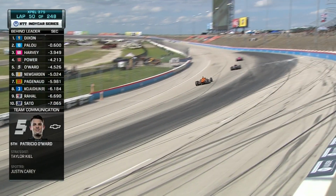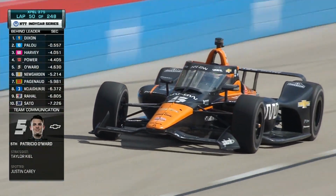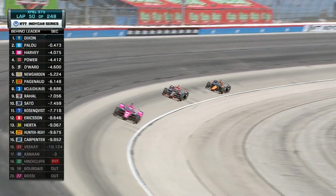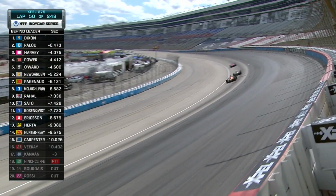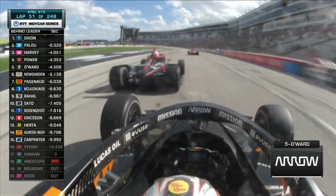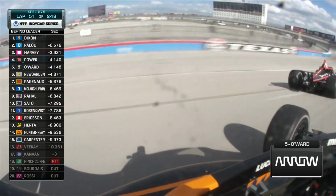Everybody's settled into a number, just like you. What you're doing is very good for us right now. Just keep riding. That number is a fuel number, so the team reminding Pato O'Ward, hey, everybody's on the same deal, but this young Mexican driver, Paul, he doesn't like to sit in fourth. No, he's ready to go, and he's got a nice outside move, tries it, but he has to back off.